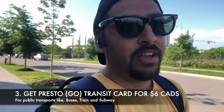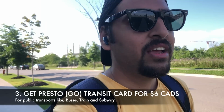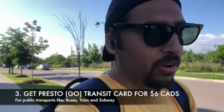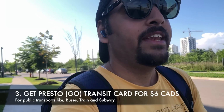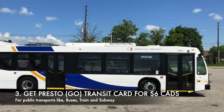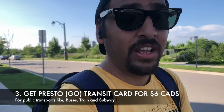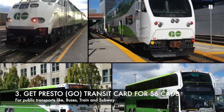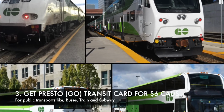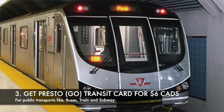There is a local service here, which is your MiWay, or like different cities, they have their own local transports. For Mississauga, it is MiWay, and Oakville has its own public transport. And there is a train service here, which is called the GO Train service. So they have their buses, they have their trains, and subways also.